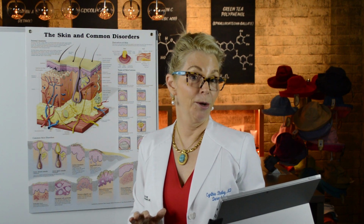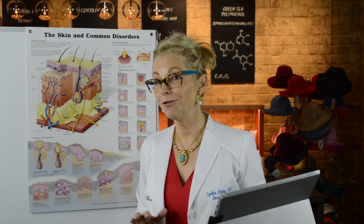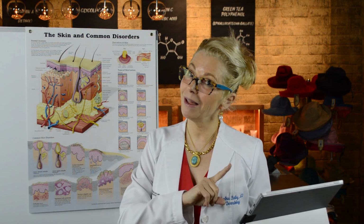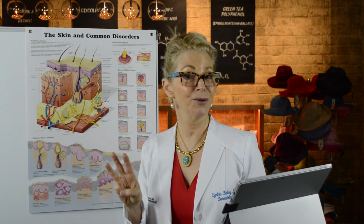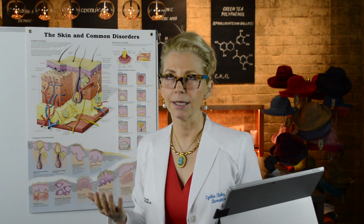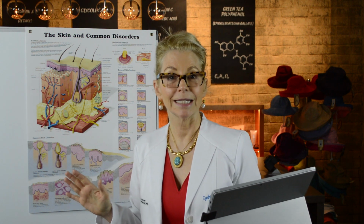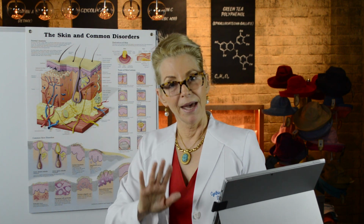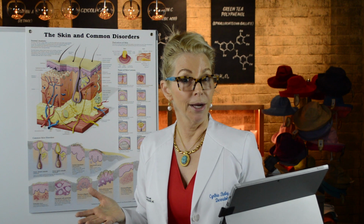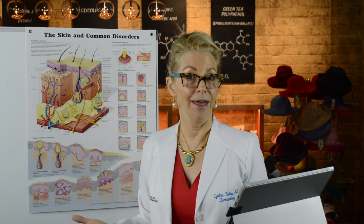So who gets melanoma? Well, in men under 50, it's actually the number one cancer. In women under 50, they get more melanoma than men do, but it's the number three cancer because women also get breast and thyroid cancer at, unfortunately, a high rate. I should know, I've had breast cancer, but I got it after 50. Still, men and women under 50 are at risk for melanoma relative to the other cancers that they develop.